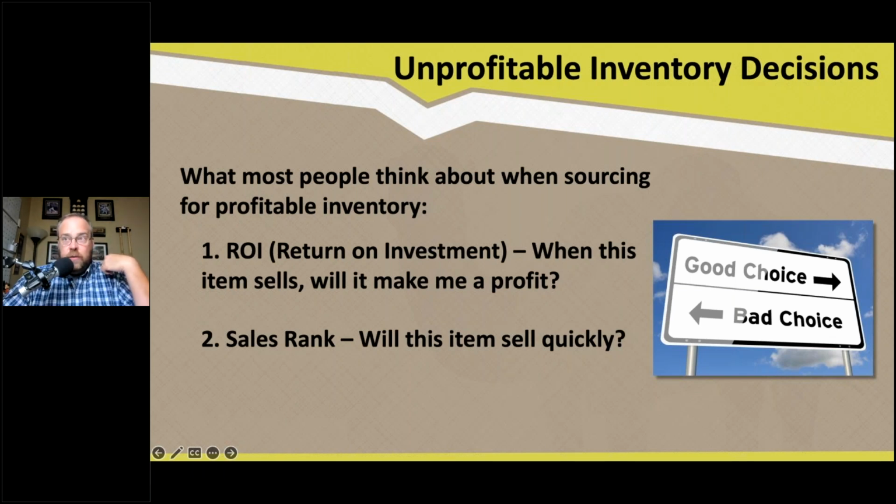And I get it. We want to spend the least amount of time possible sourcing so we can buy that inventory and get it in the cart, whether a physical cart at the store or the digital cart in the top corner of your web browser when you're browsing a web store. We look at that: profitable, what's the sales rank? It has a good sales rank, all right?